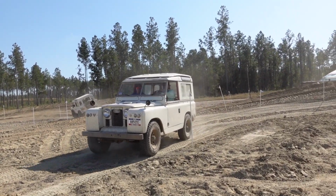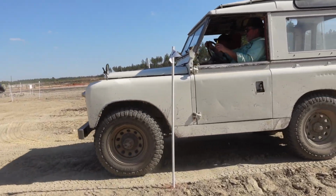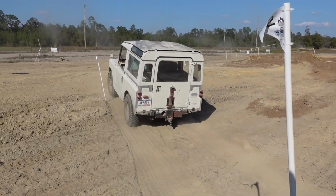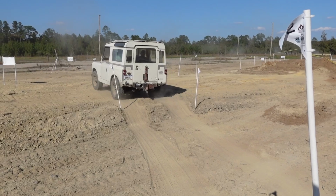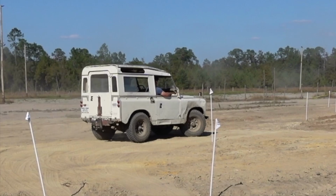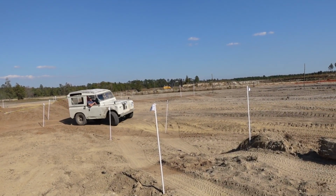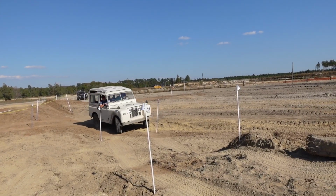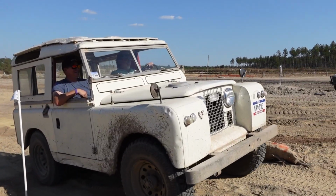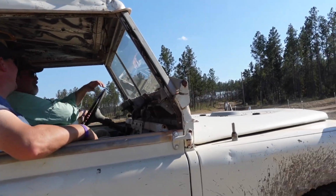Oh, I got it! I got it! Oh, hell, you slid it. Boom! Boom! Hit him all! Right down the middle. Might have got that one. Woo! It's a zero. You hit that one so centered I didn't see it. They try to knock it down.